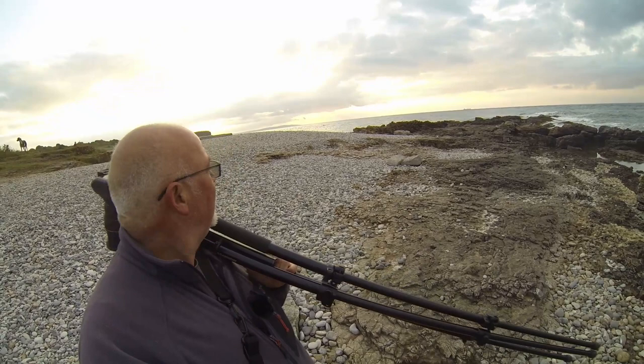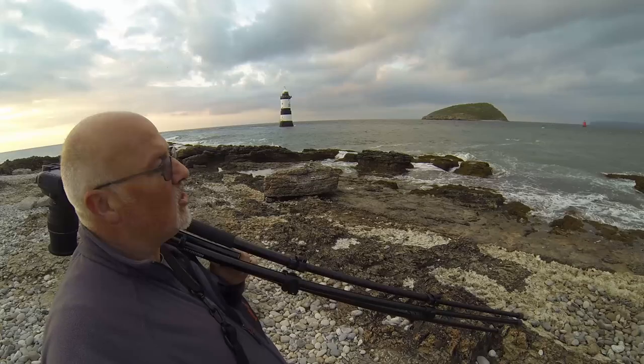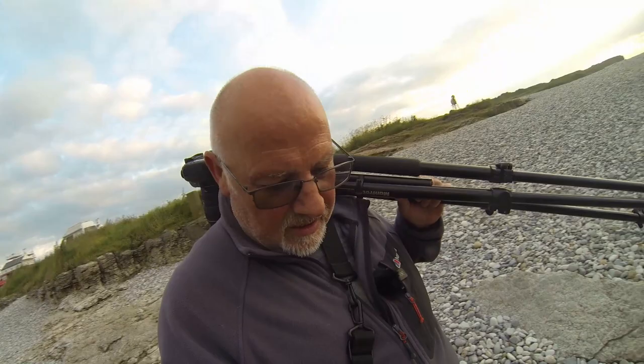Just look at that business. Light rays, everything. There's the lighthouse. Shame that that isn't right behind the lighthouse for me, but can't have everything, I suppose. I am going to walk out. I'll just try and show you. Literally, just this side of the lighthouse.